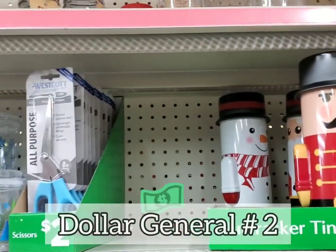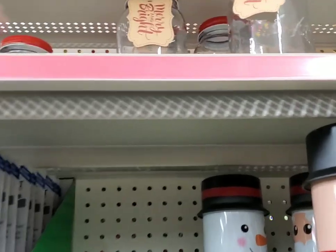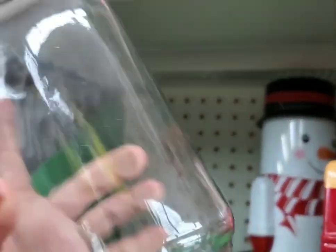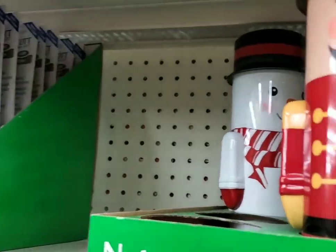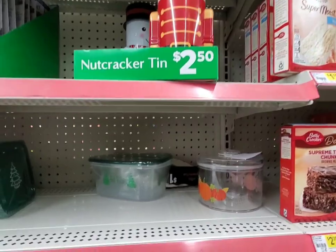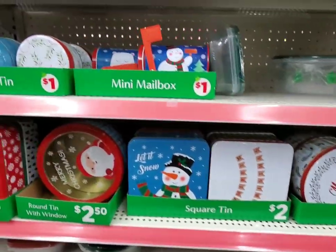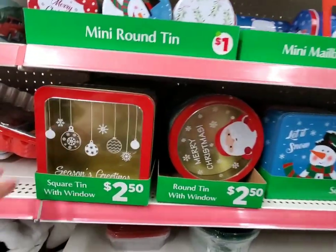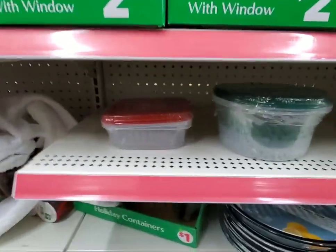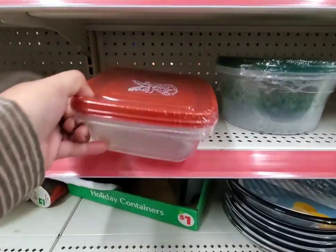So this is the bigger Dollar General. They have these canisters for, I don't see any price on these. The nutcracker tins for $2.50. These round tins for $2. These you could see through them. Season's Greetings $2.50. These smaller ones for $1.